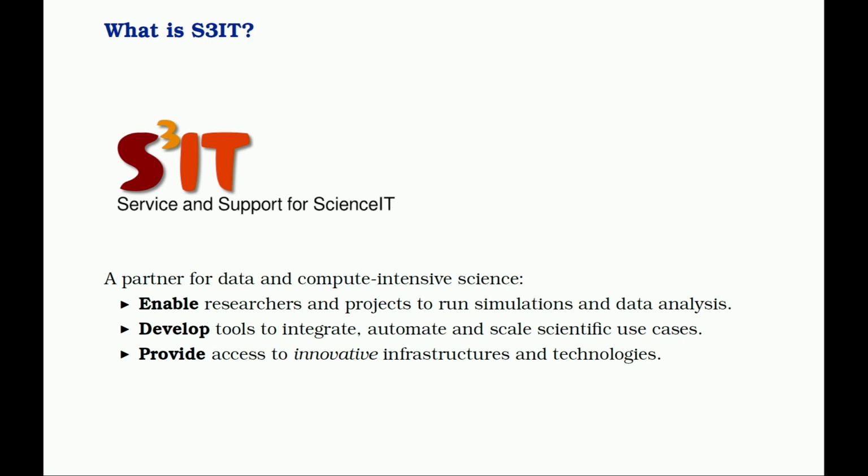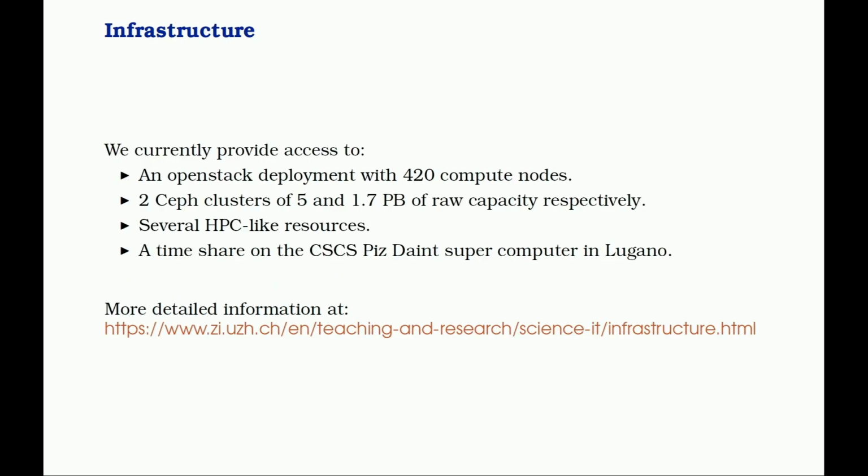That unit was created in 2014 to help researchers with compute-intensive science. We provide support to run simulation and data analysis. We develop, or help develop, tools to integrate and scale scientific use cases. And we provide access to innovative infrastructure and technologies. I'm part of the operations team at S3IT, and we currently provide access to an OpenStack deployment and to Ceph clusters. We have several HPC-like resources, and a timeshare on the CSCS Piz Daint supercomputer in Lugano.